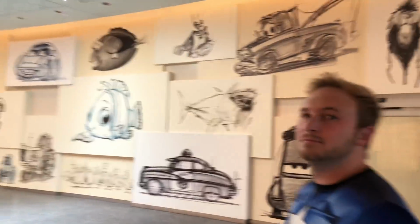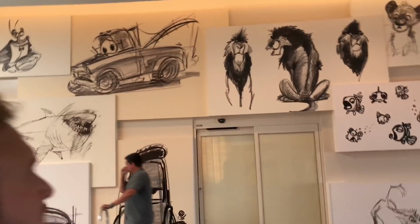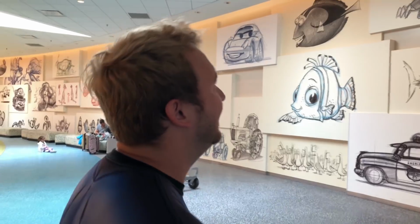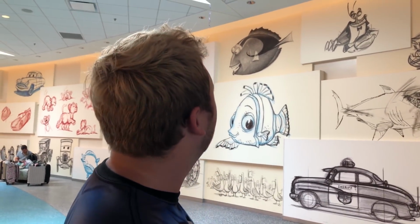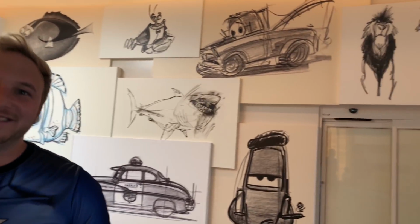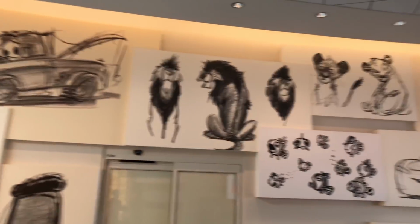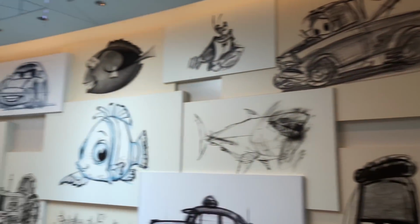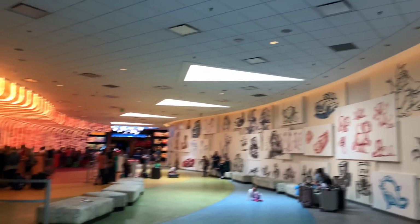Okay, Sean, do you know what is behind you? These are going to be animated, not cells, but they're going to be the drawings of which hotel rooms are options here. So Cars, we got Little Mermaid, we have Finding Nemo, and Lion King. Starting down here is like the early renditions of the drawings, and the further down you go, the closer it gets to the final product. Fun fact. That's awesome.